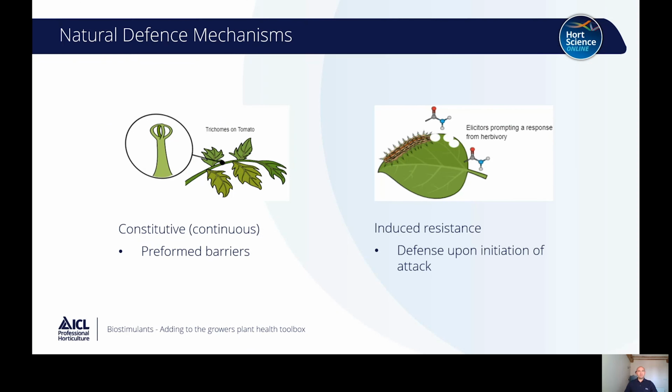So plants have developed natural defense mechanisms over millions of years to help combat pests, diseases, and other abiotic and biotic factors. The two general terms for these defense mechanisms are known as constitutive, which are continuous, preformed physical barriers. As an example, here we have a picture of trichomes present on a tomato plant, which secretes toxins to ward off herbivory. Another example would be thorns on a rose, again to ward off herbivory.